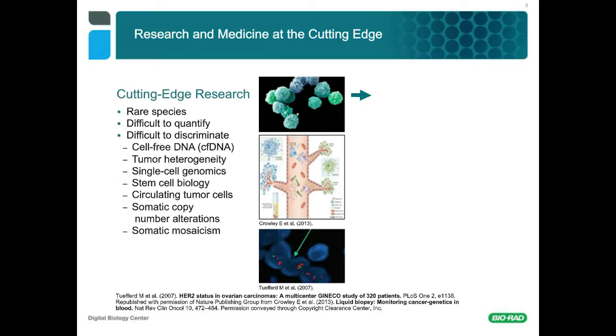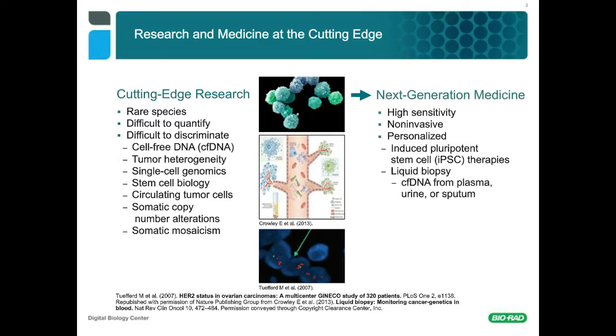Examples include the use of patient-derived stem cells for personalized therapies, as well as the oft-talked-about liquid biopsy, where cell-free DNA from plasma or other sources might be used to track a tumor.